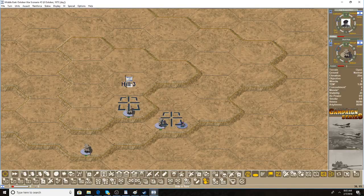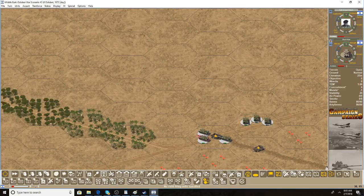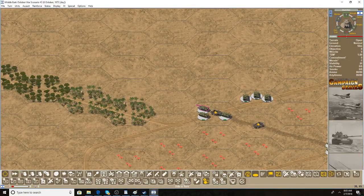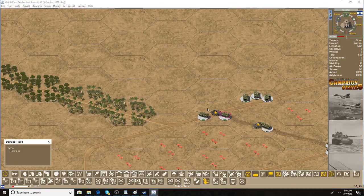We've got Captain Ivan Chen, I believe, and I'm sure I'm horribly mangling these Israeli names. I'm doing my best to get them right. So we did manage to disrupt there. Let's fire again. And once again, the enemy retreated.